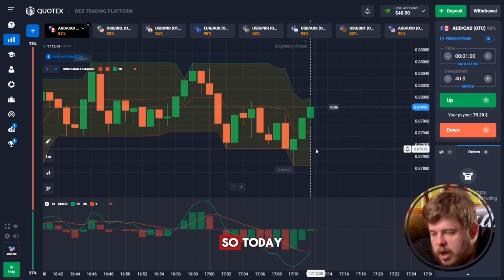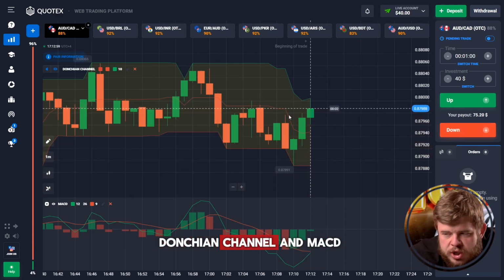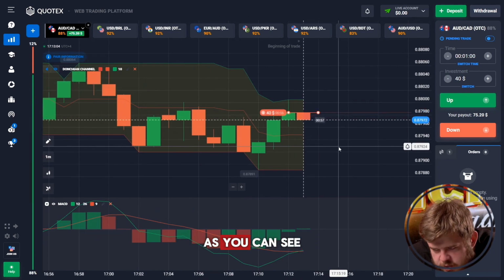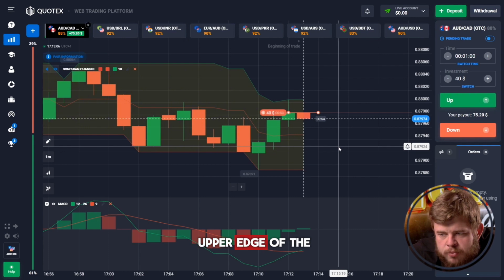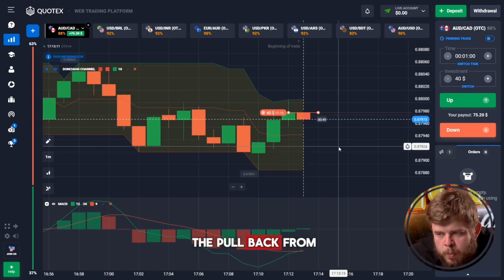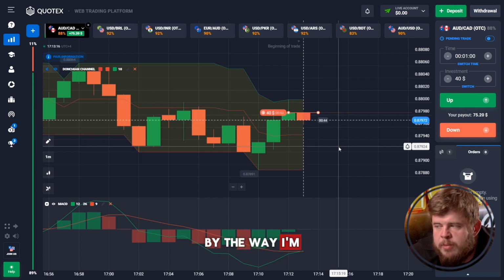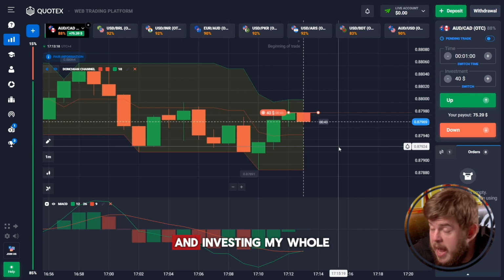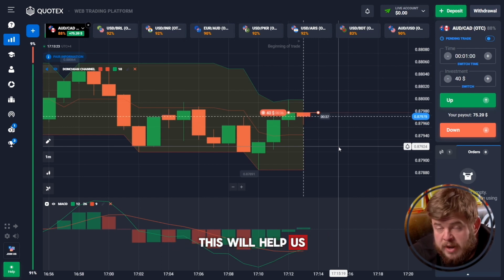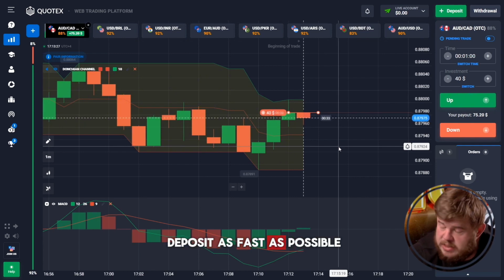Okay, guys, so today I'm going to use two of my favorite indicators, Donchian Channel and MACD. First of all, I am opening the first trade. As you can see, we have reached the upper edge of the Donchian Channel. After this, I'm expecting the pullback from the zone, and that's why I have opened a sell position. By the way, I'm using only a short time period, and I'm investing my whole deposit in each trade. This will help us to save our time and to enlarge our deposit as fast as possible.